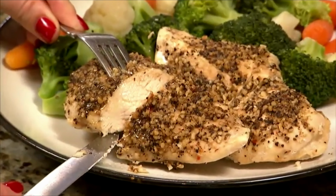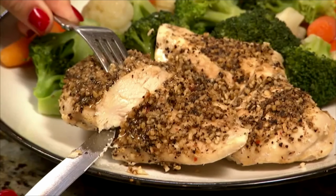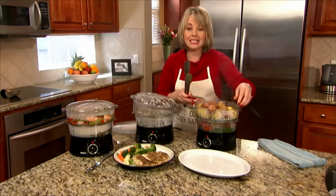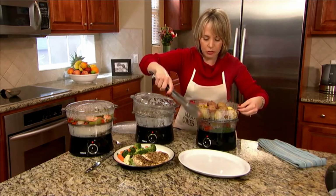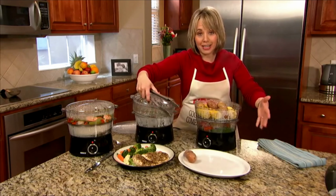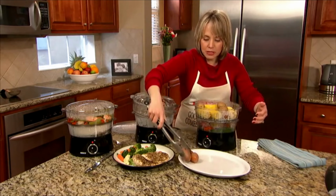Look at how moist this chicken breast turned out. Now, another thing that is ideal with the steamer is seafood. First I'm going to show you, I made a lobster meal that's maybe going to be more of a Friday night date night food. But these are your potatoes.